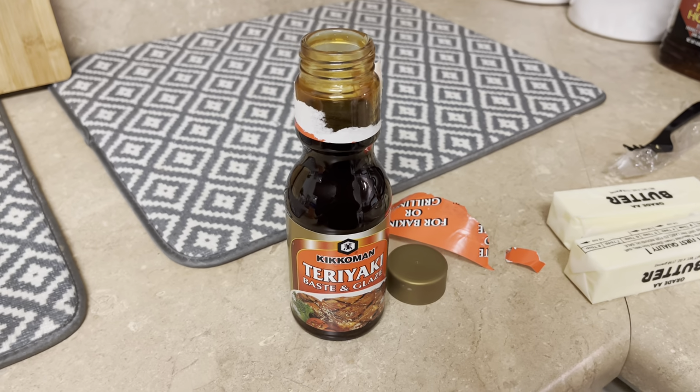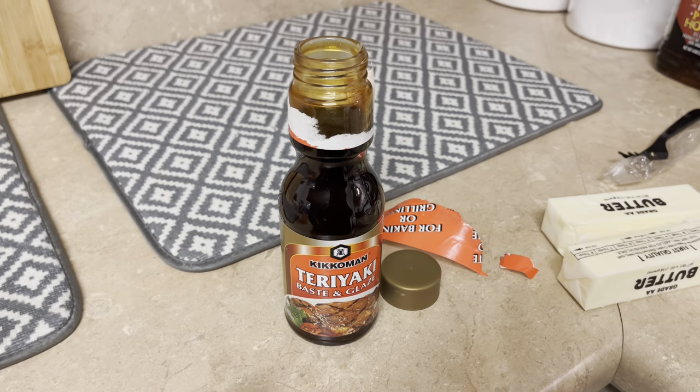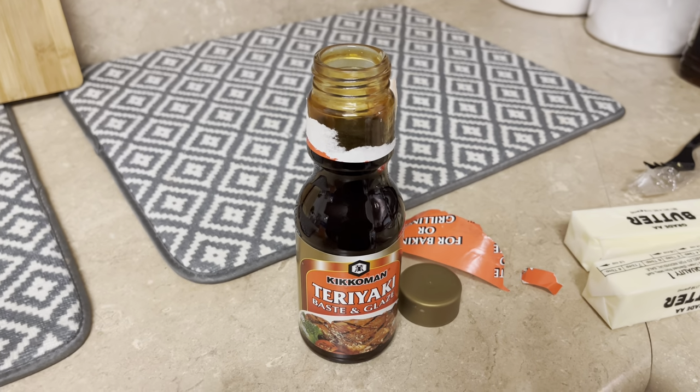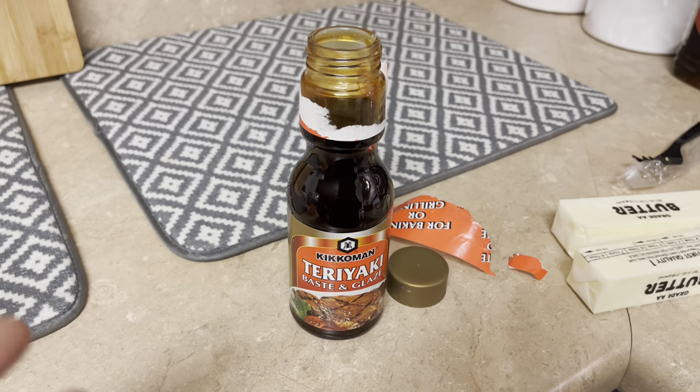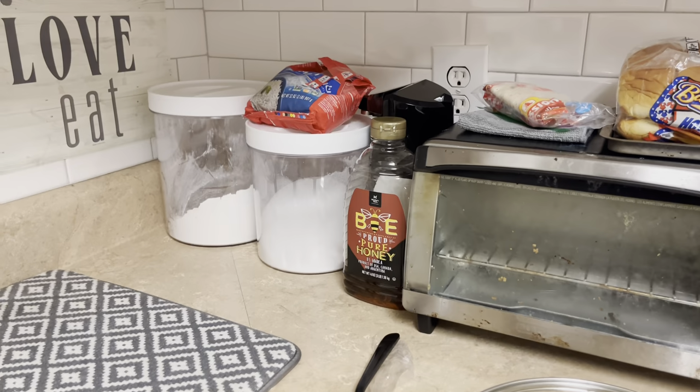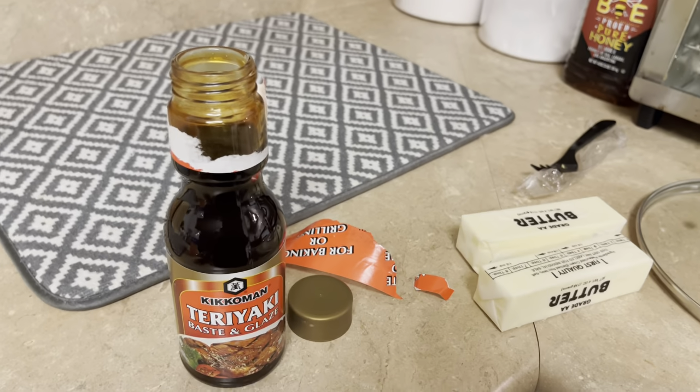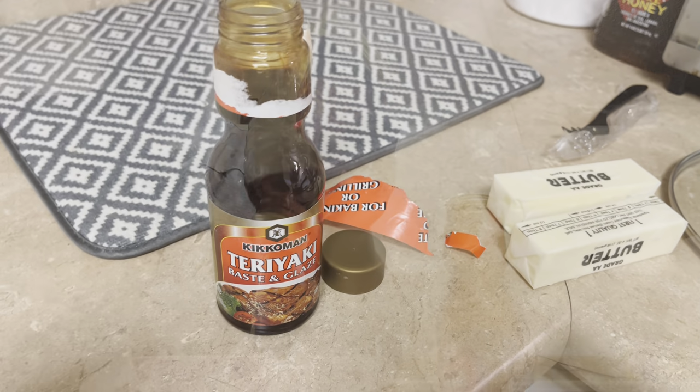Sometimes you just really got to tweak it. I won't buy this one no more. I really want to find a teriyaki sauce in the bottle. And that's just the truth. I'm not going to be making no teriyaki sauce. Oh, I got honey over there. I might add honey. I'm going to see how that goes. All right, you guys. I'll be back.